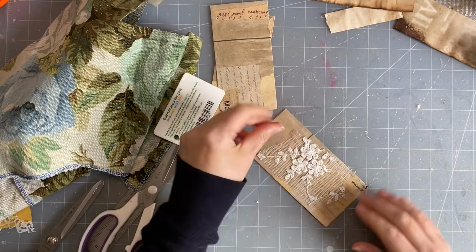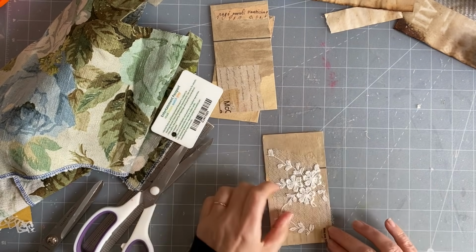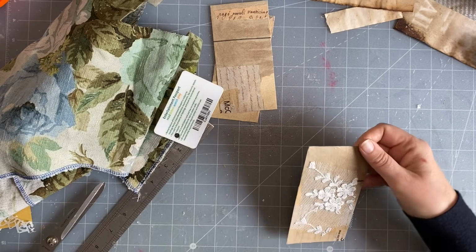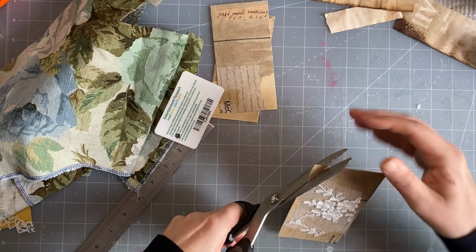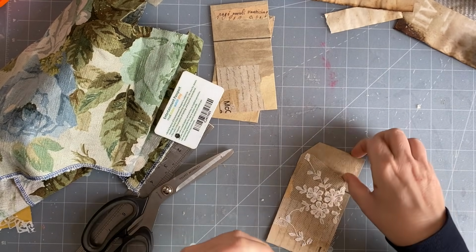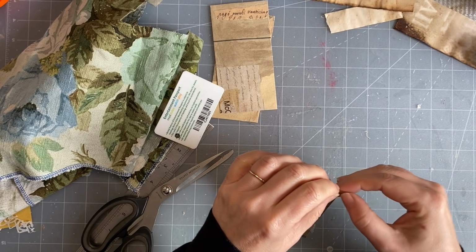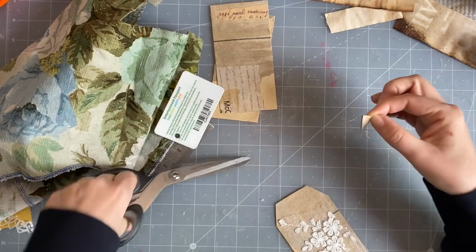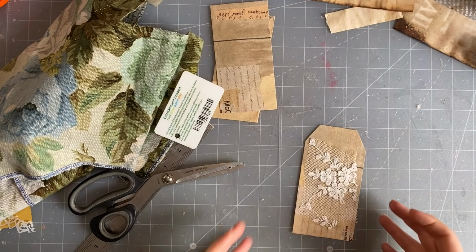Okay. And then what will we put on there? I still need something else. I'm going to cut it into the tag shape. I'd like it the tag shape. Absolutely. I like that.